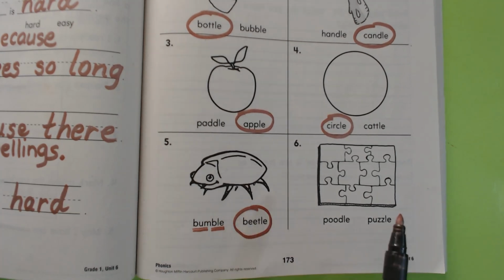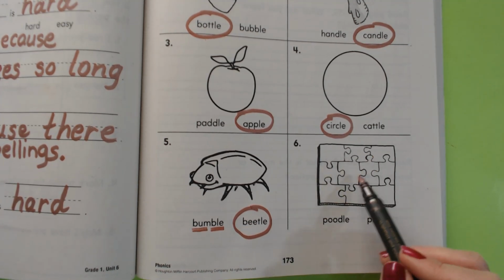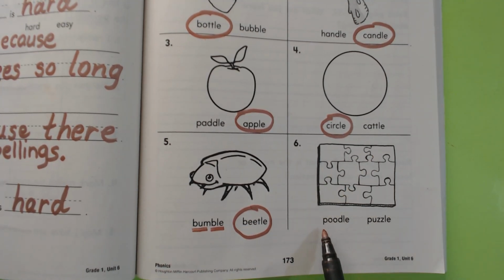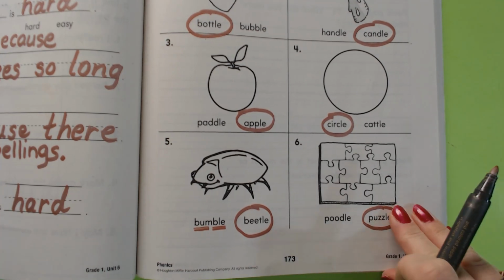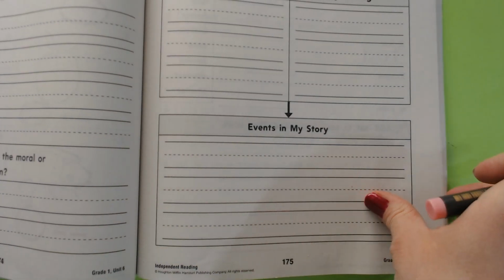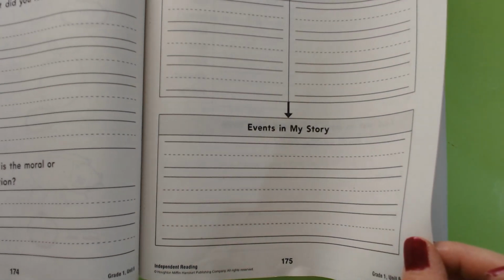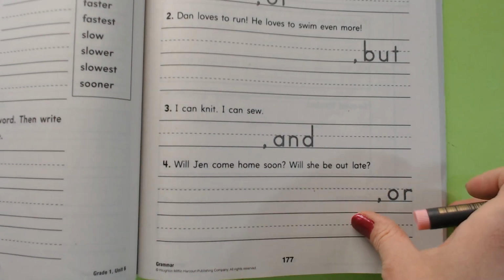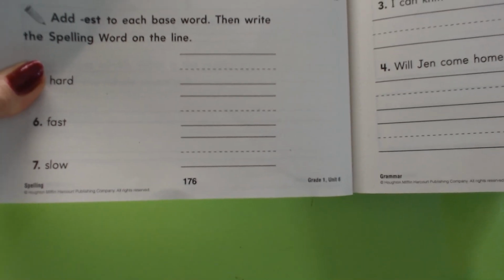Circle beetle. And finally, it looks like they want us to find the word that says puzzle. Let's read this first one. Poodle. No, that's not a poodle. It's a puzzle. Puzzle, this one right here. Okay, that's all for this page. Let's turn the page now. We're skipping pages 174 and 175. And we're doing the spelling page right here. This is page 176.